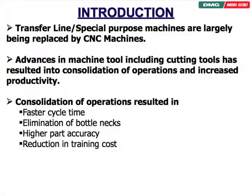The reason is you don't have to unclamp the part, move it on to the next machine, and reclamp again. You can process it in one setup, hence the accuracy is much better. There is no stack up of tolerance. And finally, there is a reduction in training costs because it's no longer a special dedicated machine where the operator has to learn this machine, then the next machine. You just train one particular machine set and he will understand all the machining operations.